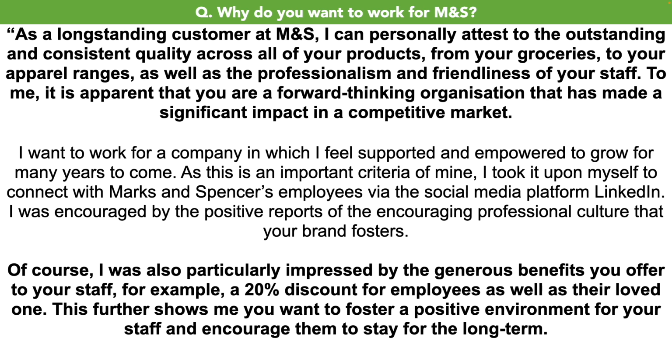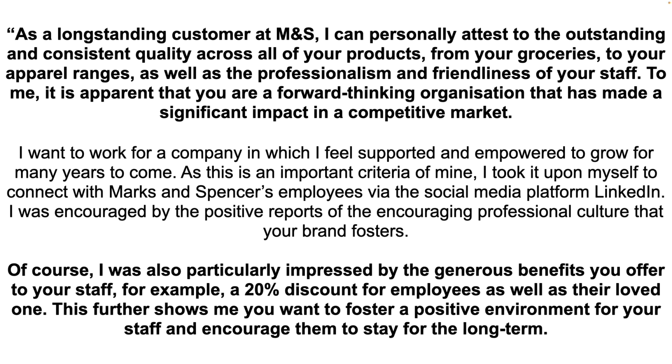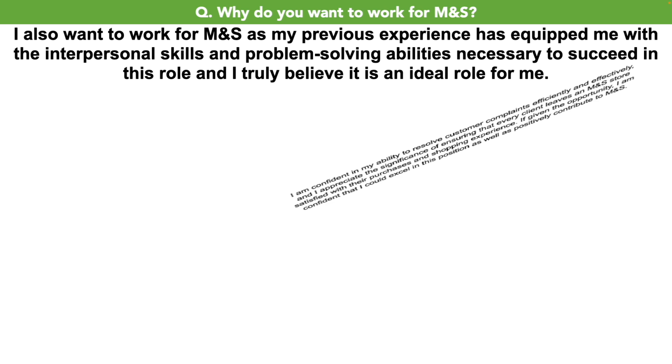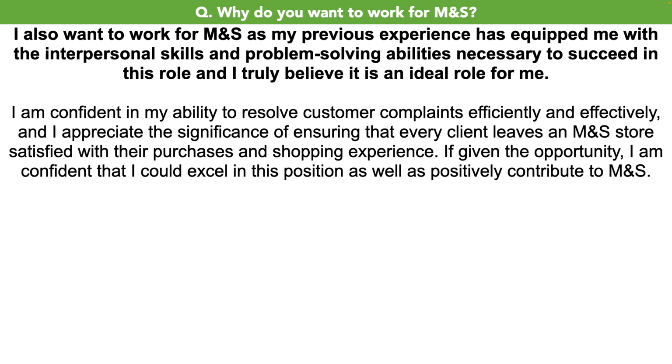This further shows me that you foster a positive environment for your staff and encourage them to stay for the long term. I also want to work for M&S as my previous experience has equipped me with the interpersonal skills and problem solving abilities necessary to succeed in this role, and I truly believe it is an ideal role for me. I'm confident in my ability to resolve customer complaints efficiently and effectively, and I appreciate the significance of ensuring that every client leaves the M&S store satisfied with their purchases and shopping experience.